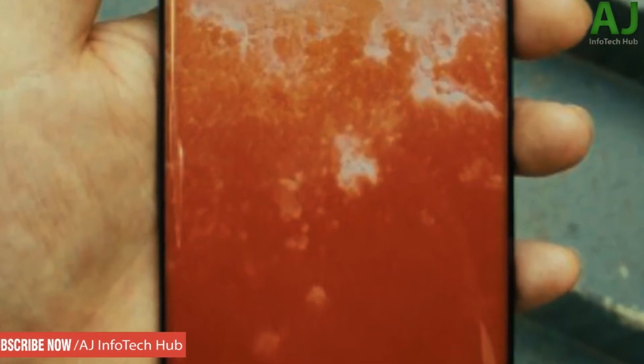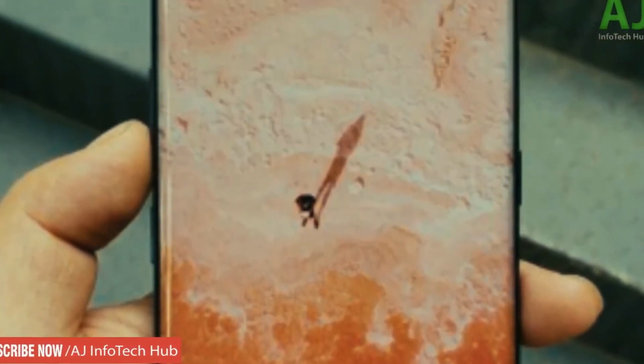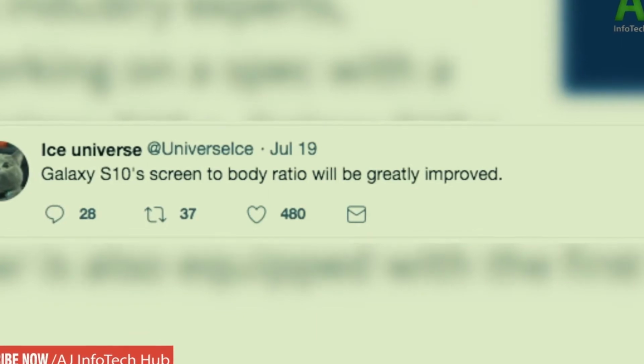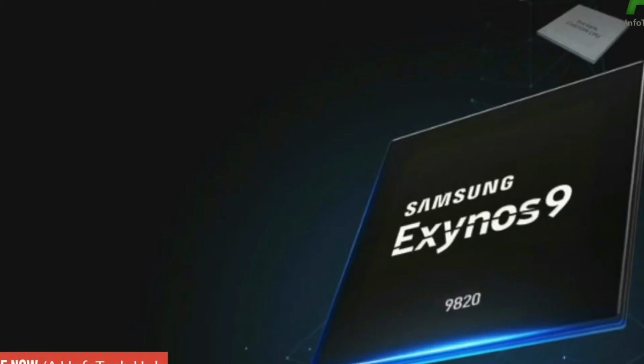And it doesn't stop there. We actually have news for the first time on the state of the bezel for the S10 family. Twitter leaker Ice Universe tweeted that the Galaxy S10 screen-to-body ratio will be greatly improved. No mention of how much it will be reduced.